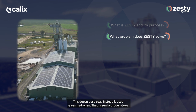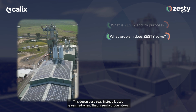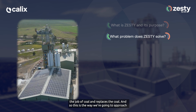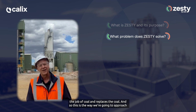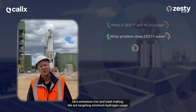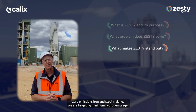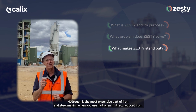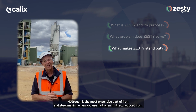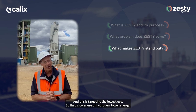ZESTY doesn't use coal. Instead, it uses green hydrogen. That green hydrogen does the job of coal and replaces the coal. And so ZESTY is the way we're going to approach zero emissions iron and steel making. We are targeting minimum hydrogen usage. Hydrogen is the most expensive part of iron and steel making when you use hydrogen in direct reduced iron, and ZESTY's targeting the lowest use.